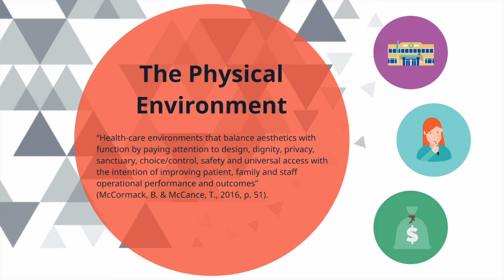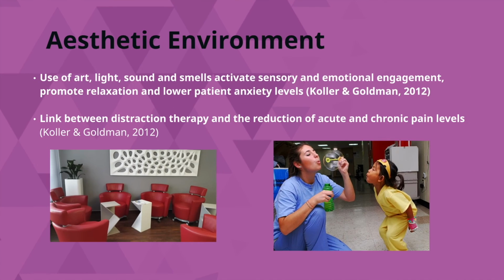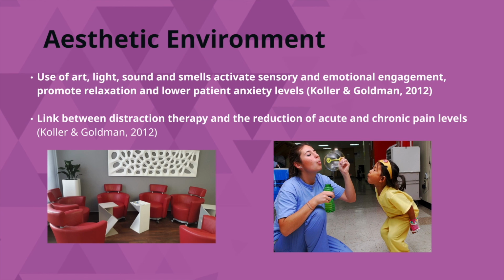The physical environment relates to the things we see, smell, taste, and touch in the nursing environment. Drab clinical environments in the hospital do not promote healing, nurturing care, or belonging, nor do they support a person-centered approach to healthcare. Recently, we have seen an increase in the development and renovation of healthcare facilities, taking into consideration the aesthetics of the environment. The use of art, light, sound, and smells can activate sensory and emotional engagement, promote relaxation, and can lower patient anxiety levels. This can have a host of benefits on the patient's well-being. Research has shown the link between distraction therapy and the reduction of acute and chronic pain levels, especially with children.